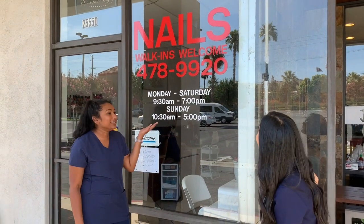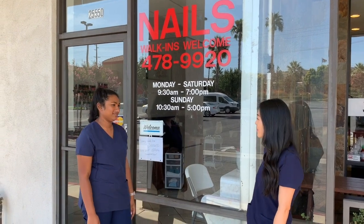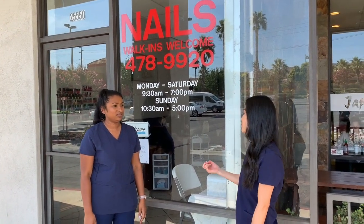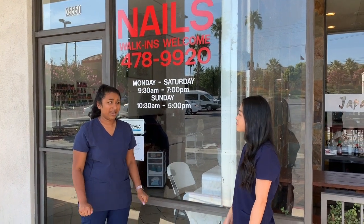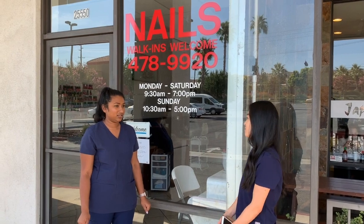Look, Helen, it's only $20 to get an acrylic manicure. What a steal! Oh, that would be super cute. But don't you have clinical rounds tomorrow? Yeah, why? At work, we're not allowed to wear nails while working with patients. Why not? Because if you're directly working with patients, you can spread germs.